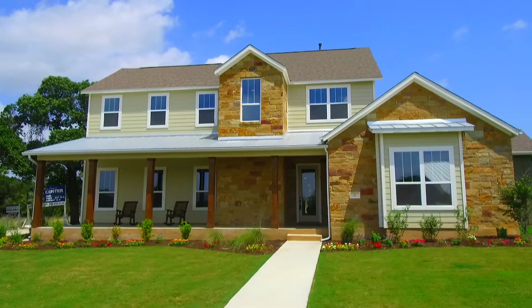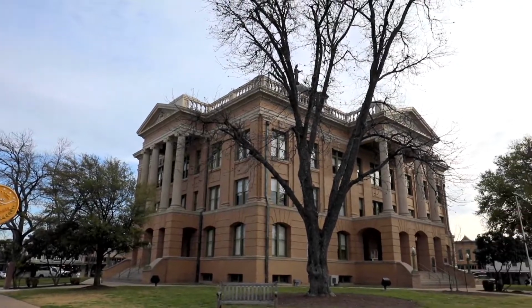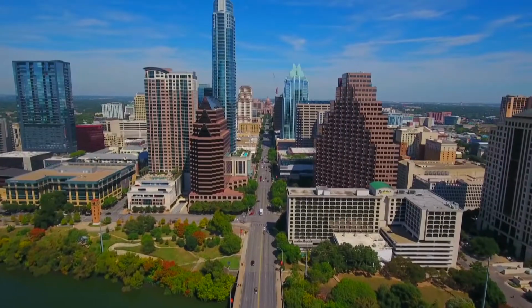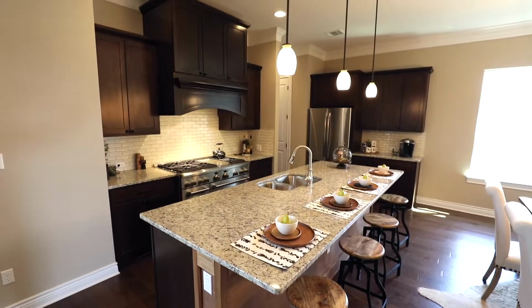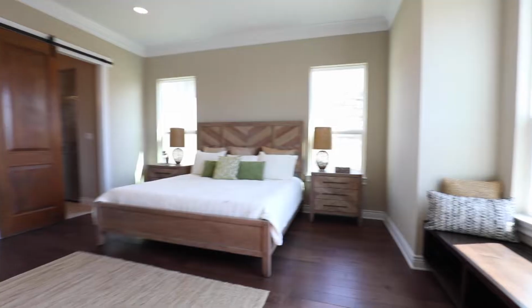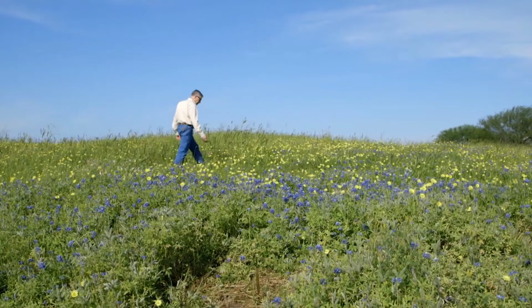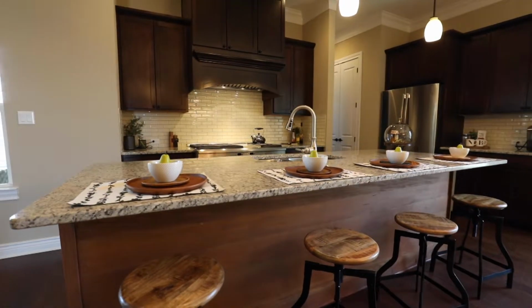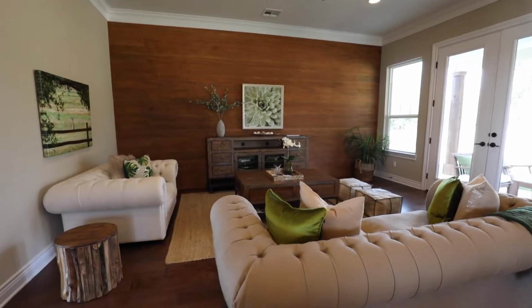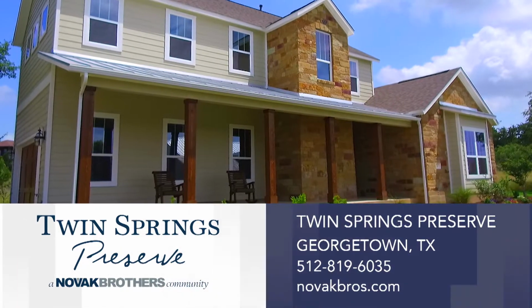Novak Brothers at Twin Springs Preserve is an exclusive estate community situated on the outer edge of Georgetown, with easy access to Highway 35 and downtown Austin. Twin Springs Preserve boasts 1 to 3 acre home sites where residents can enjoy quiet country living with gorgeous panoramic views of the Texas Hill Country, Lake Georgetown, and Russell Nature Preserve. With great location, ample amenities, and easy access to countless outdoor pursuits, you will love Novak Brothers Community Twin Springs Preserve.